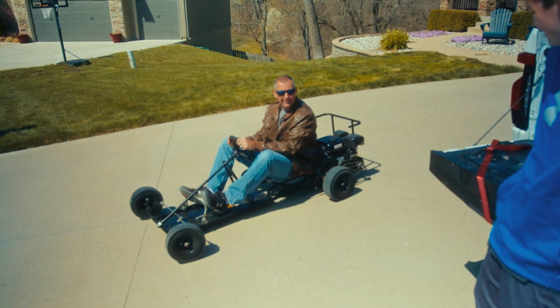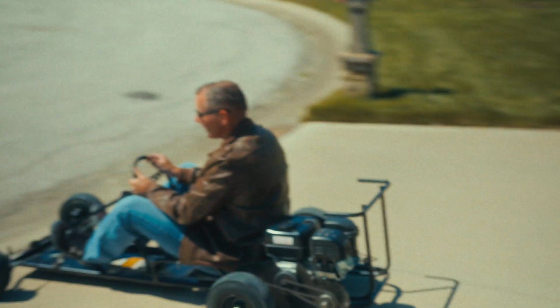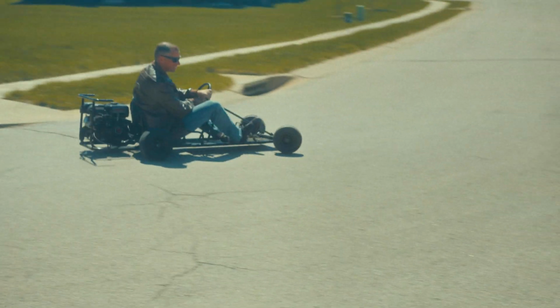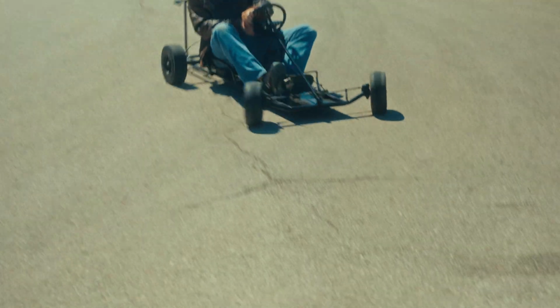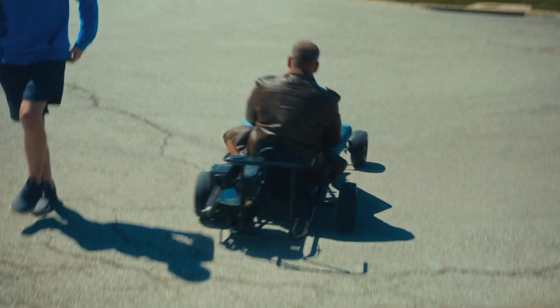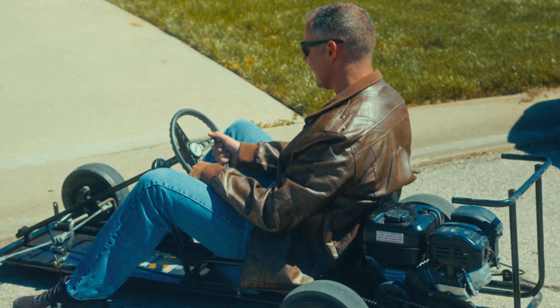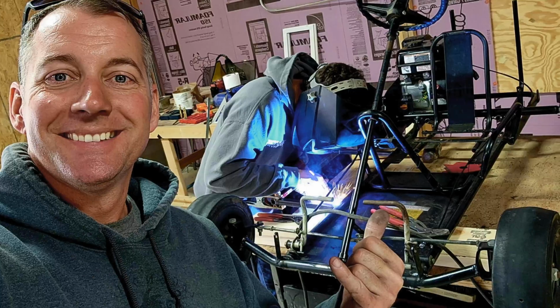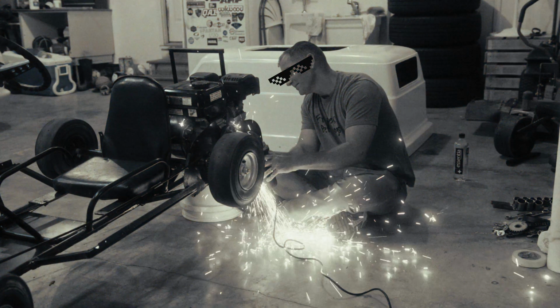Brake check. I'm darn near sitting on the back axle. The engine's behind the back axle. When you get on the gas, it just wants to pick the front wheels up. But I like it.